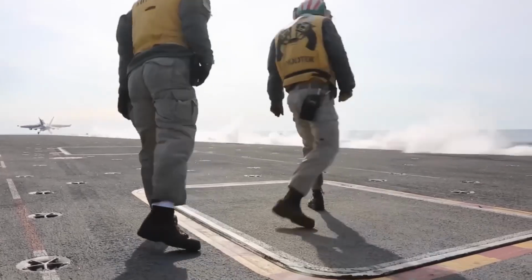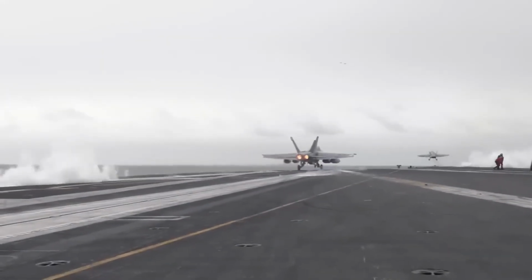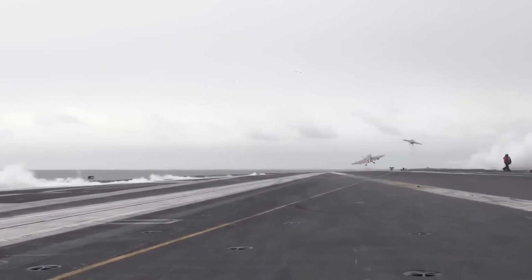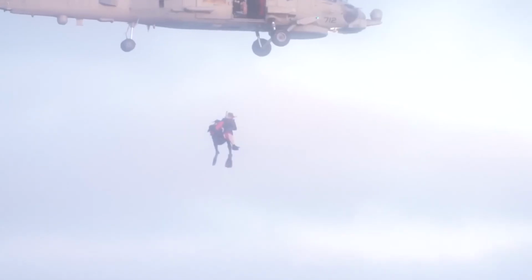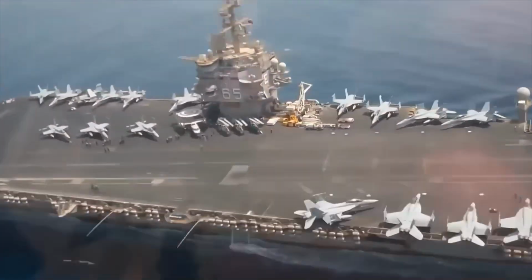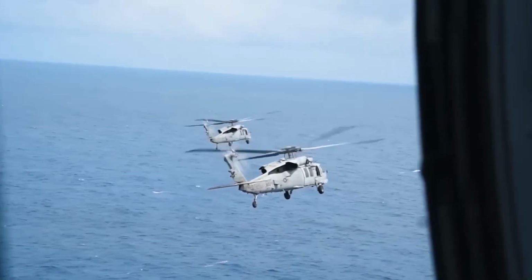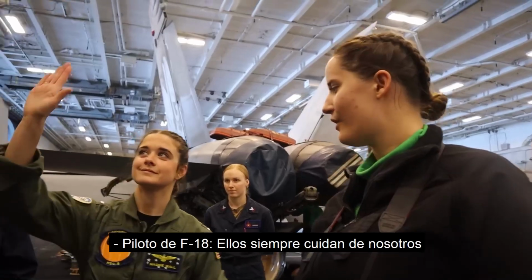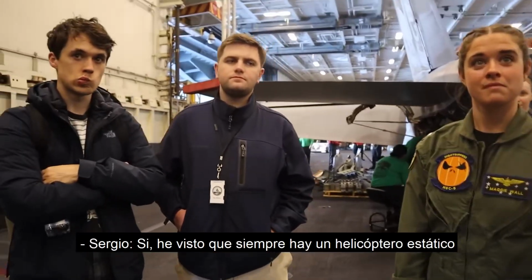Really, it's extremely unlikely that anything will happen as the Navy's procedures are very refined. But still, just in case, it has been shown that a quick response to save the pilot who has fallen into the water exponentially increases their chances of survival. Whenever planes operate on aircraft carriers, a helicopter flies in parallel. Always, absolutely always.